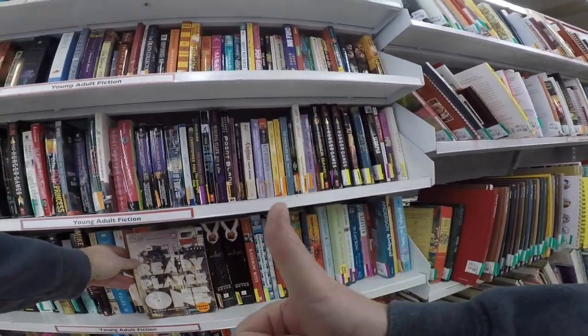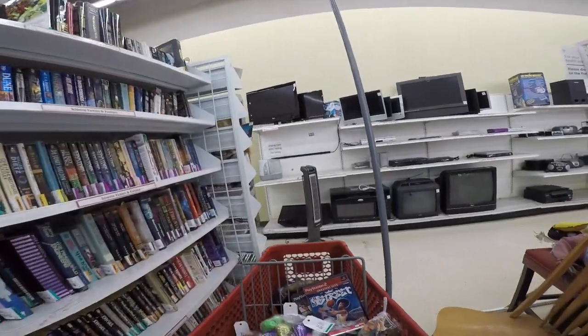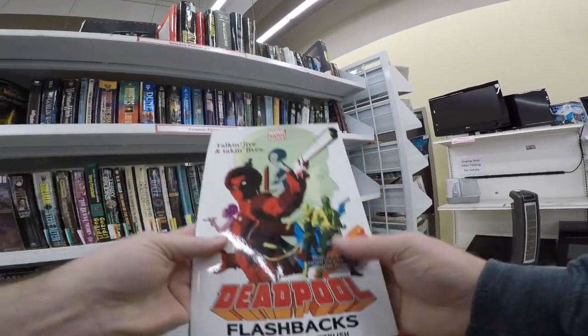Oh, one of my favorite books. It has some problems, but for whatever reason, I grew up in the 80s, so I really like it.